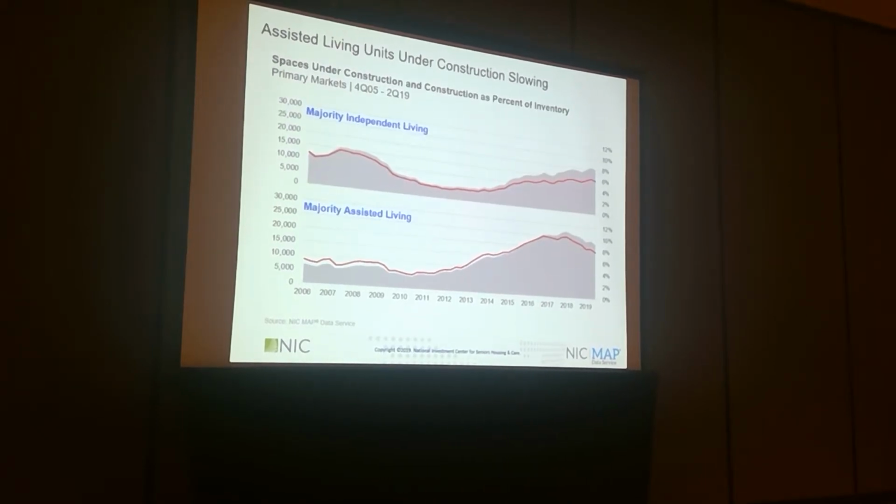Breaking down the seniors housing spaces under construction into the 2 component pieces. As of the second quarter, the primary markets, looking at the top chart, independent living saw a little over 20,000 independent living units under construction, which represented 6% of the existing inventory, which is slightly lower than the all-time high number of spaces that were reached in the prior quarter. Still a slight upward trend with regard to independent living, but there's been a little dip down from the all-time high.